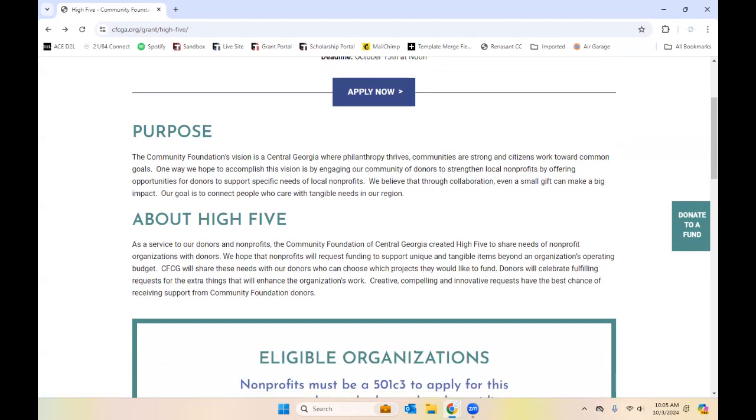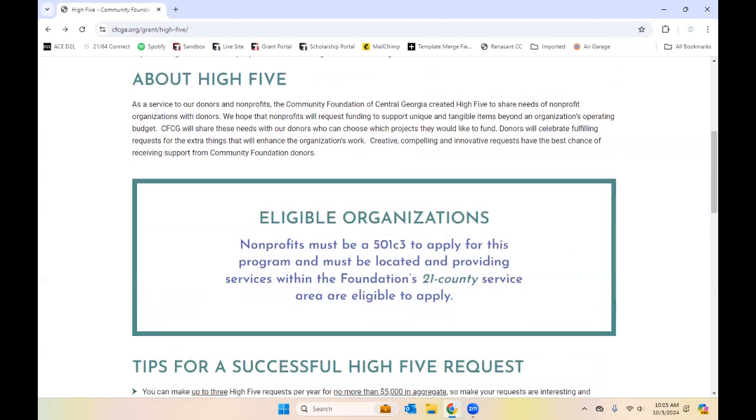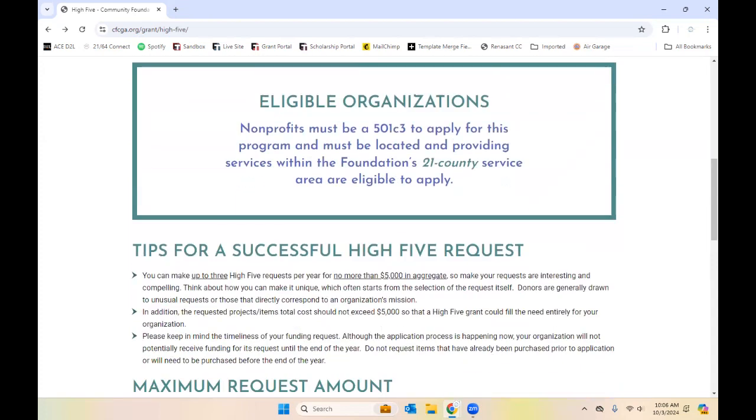So big picture, eligibility guidelines and criteria: you must be a 501c3 because these grants are coming from donor advised funds, and your organization must be in the Community Foundation's 21 county territory, which I think many of you already are.